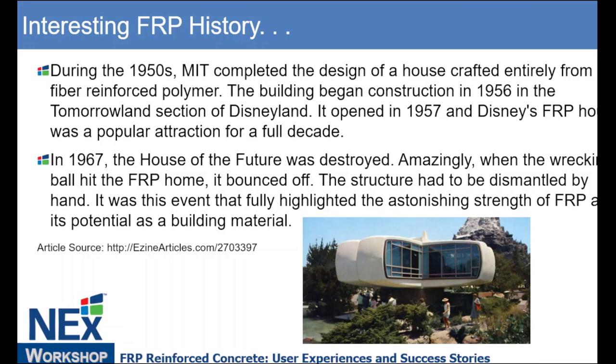And that, I thought, was quite revealing in terms of what NEX is working to do and what designers like myself are interested in. That we have this really strong material that we know can be used with great effect and great success in buildings.